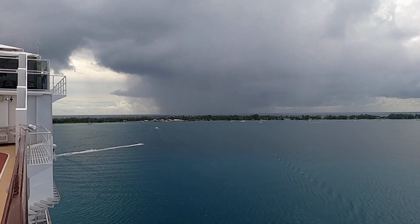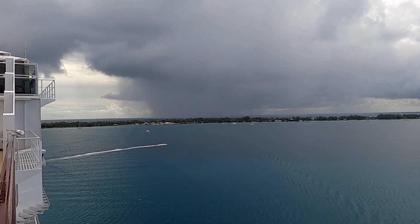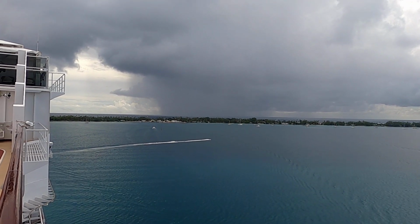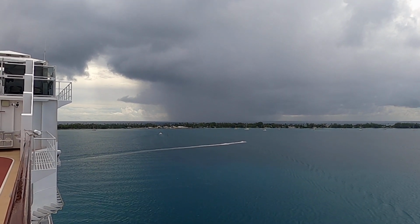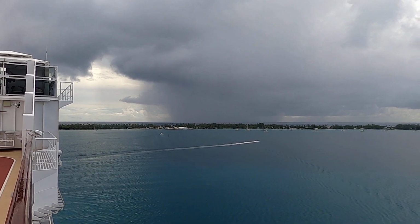But as you can see, just beyond there, it's nothing but rain. From what I saw earlier, it looks like it's actually moving away from the actual port. 15 minutes ago it was right beyond the port, so I think maybe it's going to blow over. We can go ahead and go ashore until the next storm comes by.